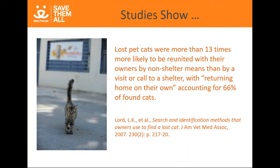So again, these cats, we think that they wander away and die, but more often than not, I think they are actually finding homes in the areas, whatever that home may be, whether it's an indoor home or whether it's some sort of a colony.